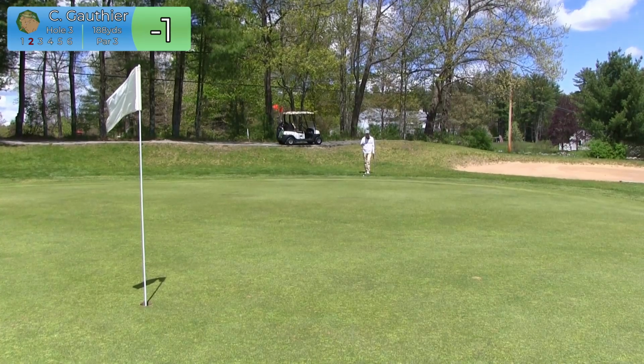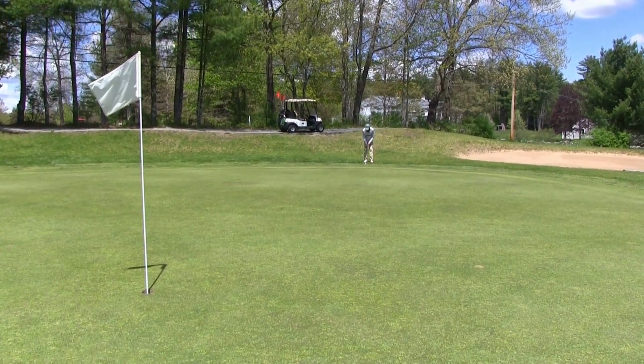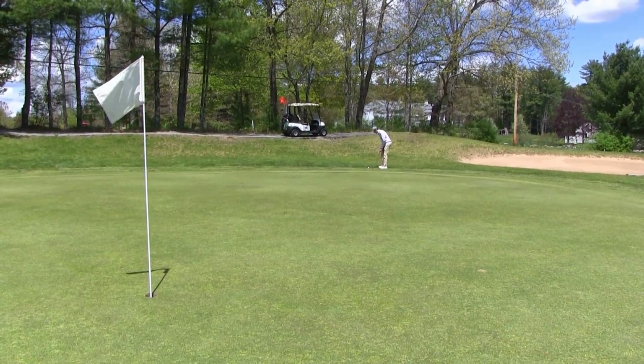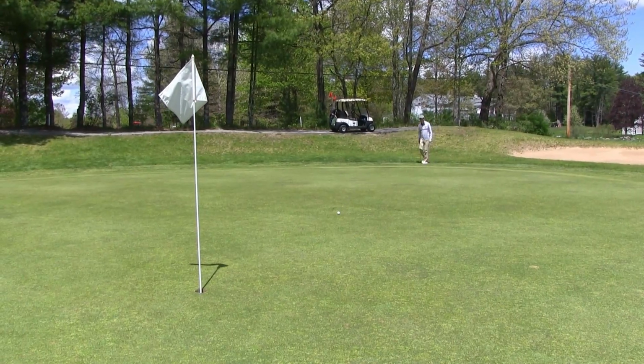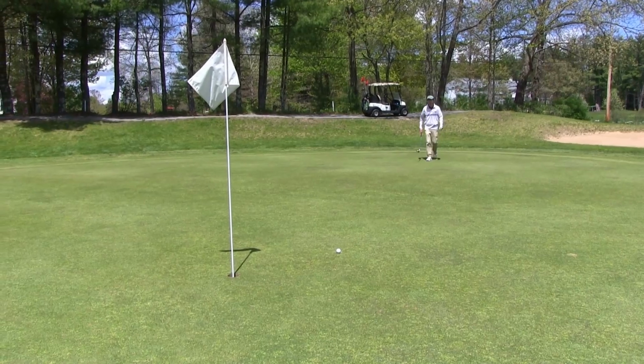But if we can get the speed right here, this could trickle right down close to the hole, and we can give ourselves a good look at par here. That is what we are trying to do. So not a lot of movement here. Let's just try to get it over that hill with the right pace. It's on the way. It's cresting the hill. I like it. It is moving a little bit to the left. Oh, that's pretty good though. We will take that for sure.